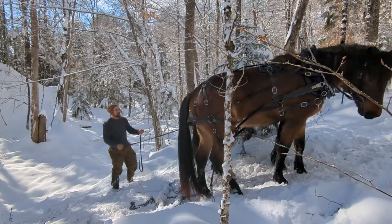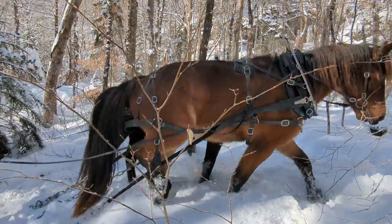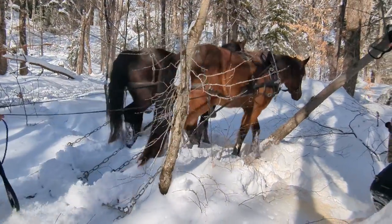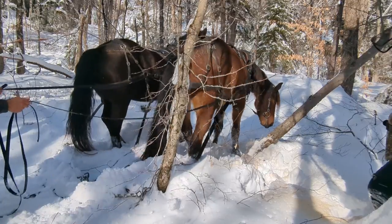Backing up is a very important skill in horse logging and all horse work. Moving backwards isn't very natural for them, but it's very important for us when maneuvering them into position. This is also quite a complex pull.